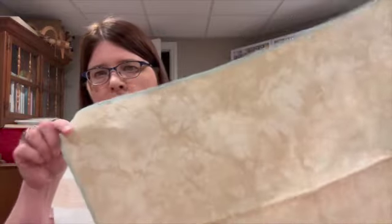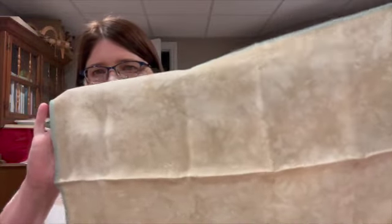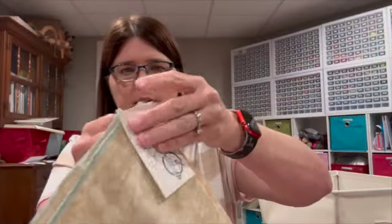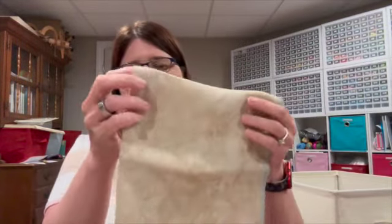So the first thing I have to share is I got my September fabric of the month from Bestitch Me, and it is a really pretty neutral called Sand Dollar, and I get 32 count linen, and that is a very good representation of the fabric. So that is Sand Dollar.